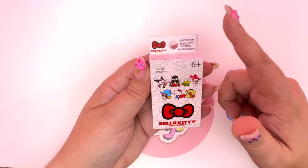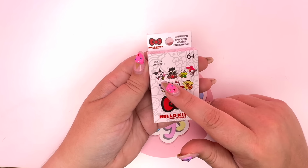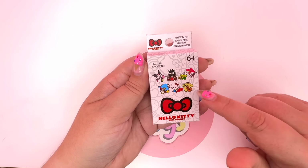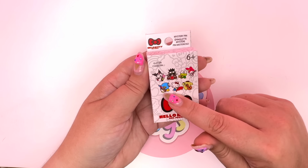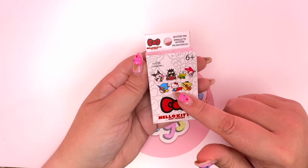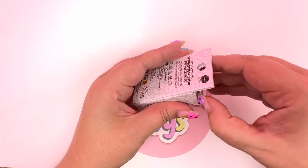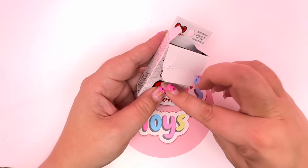I love it. All right, you guys, more mystery pins. It looks like there is a glitter chase pin. So I'm wondering if that is Kurumi. All right, so we got Basmadu, Kuropi. Looks like My Melody is playing a little guitar. Tuxedo Sam is playing the piano. Also, Hello Kitty is playing the piano. It looks like Pom Pomeran is playing the cello. This must be a fun band to be a part of.